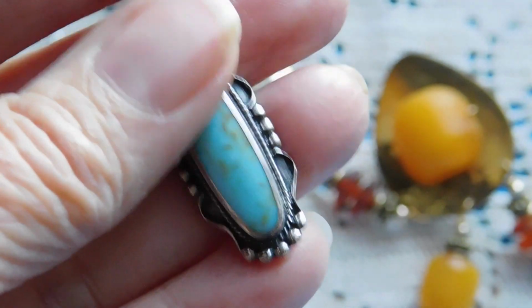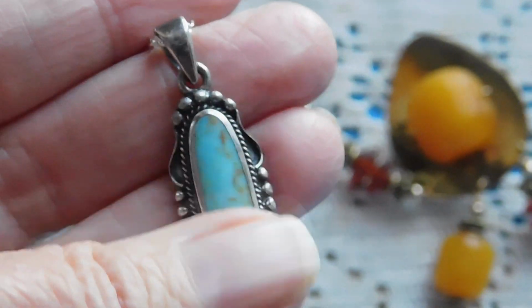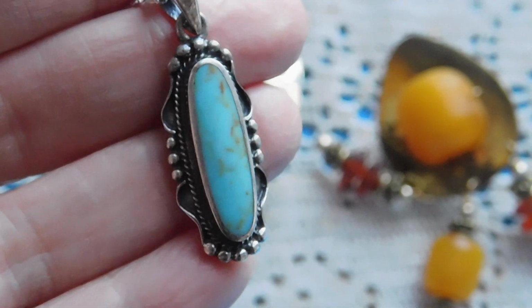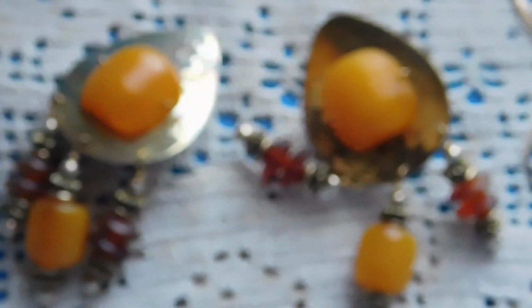The first one sold right away because someone asked me to do the listing and reserve it for her. But I do have one left, and it's really beautiful. It's beautifully made. $34 on that.